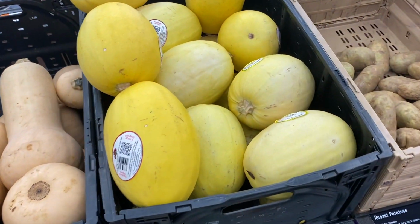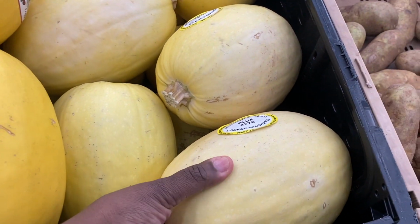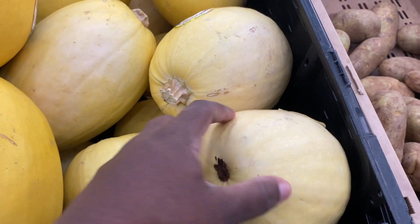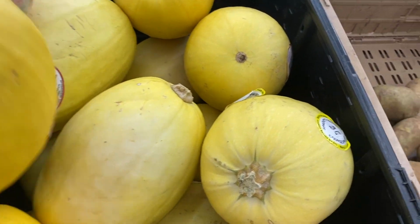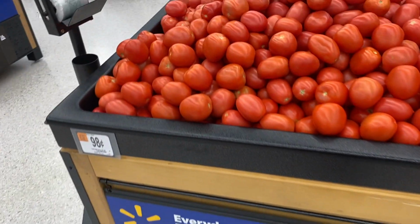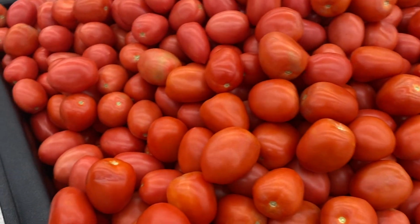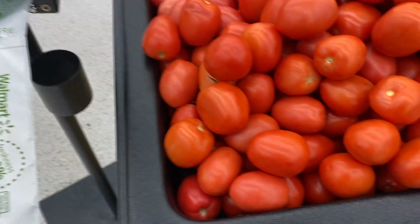I haven't had spaghetti squash in a while, and the kids love this. Like Junior, he calls these noodles. Like he really thinks it's real noodles, and I get so excited when I trick them. So I need to get another one of these. I need some tomatoes. You guys know I like to add my tomatoes for freshness. So I'm gonna pick up a couple of these to last me for the week.